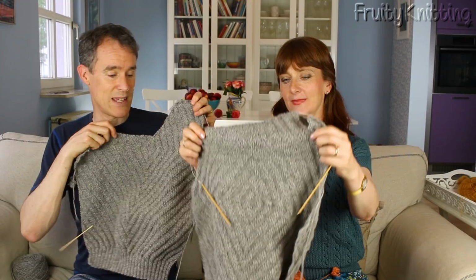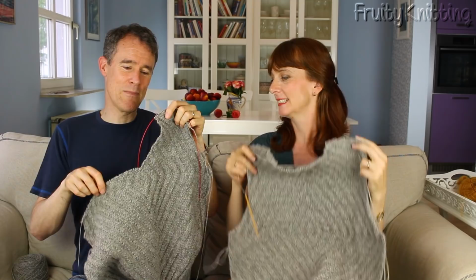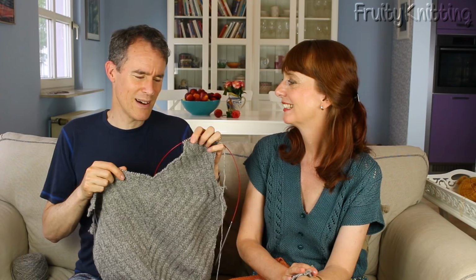This is the back piece. Front piece, back piece. They come together. And then picking up the stitches around the, I always say armhole here, but that's the neck, and around the armholes here. Yeah. Picking up stitches is also something that's still a little bit scary for me. I always wonder about exactly where to go, but you'll be helping me with that.